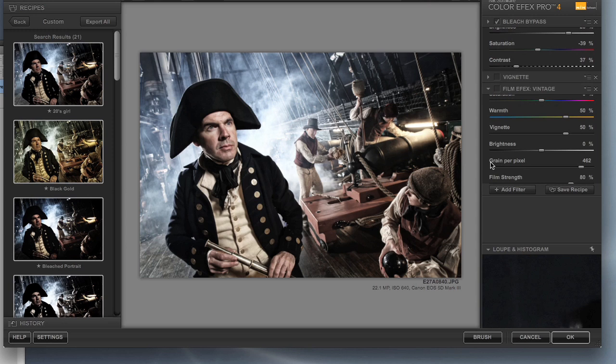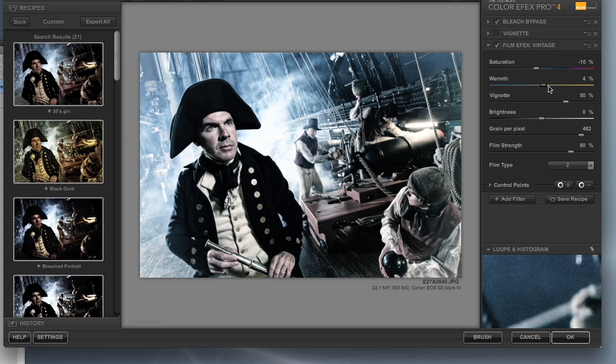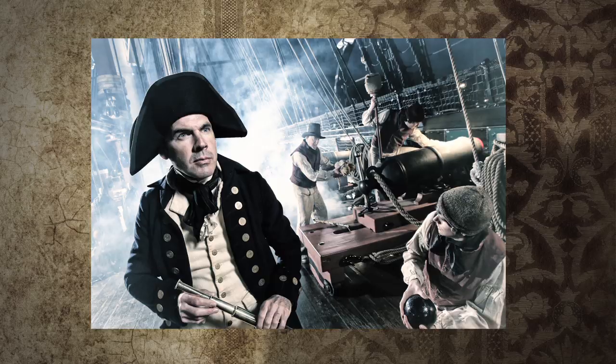Now we're going to go to our next layer, which is a film effect called vintage. When we click that on, it's going to give us a white vignette on the outside edges. We're going to pull the saturation back to about a negative 10 or 11. We have the opportunity to warm this up if we want, so we're going to push it up to about 67%. And we're going to pull that vignette in. We want that vignette to be a little white on the edges. It kind of gives it that vintage look. We'll set that at about 45%. We've used film type number 2. We're not going to change that. As we hit OK, that will save those changes and apply it to our final image.